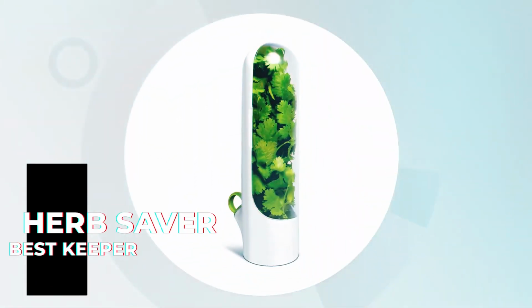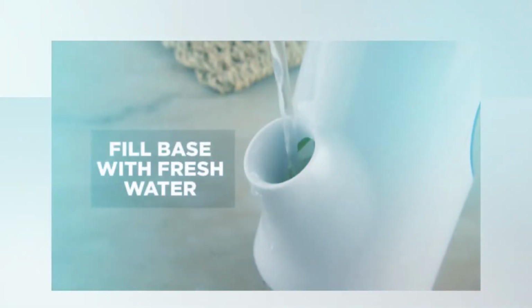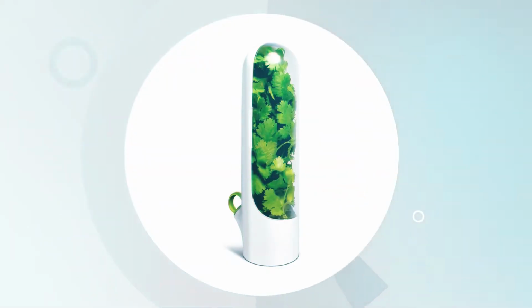Herb Saver Best Keeper. Store your herbs in this Herb Saver Best Keeper to keep them as fresh as possible. Simply refill it with water every 3 to 5 days to extend the life of the herbs. The Herb Saver Best Keeper is available on Amazon for $16.